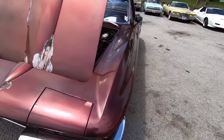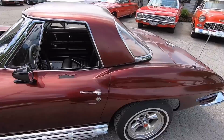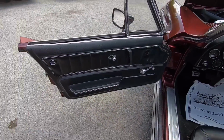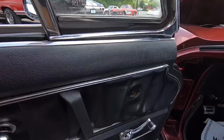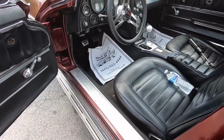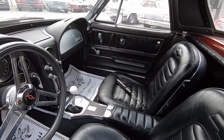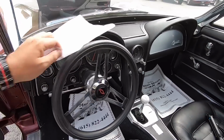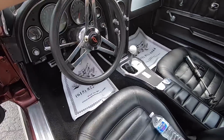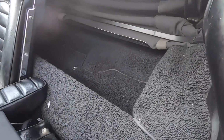Let's go ahead and check the interior out here. Door panel's in decent shape. Missing the whole vent window crank. Maybe in the floor somewhere. Interior looks good. The seat's not all tore up. Console's in great shape. The dash looks good. Carpet's fairly new. Soft top.